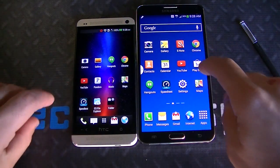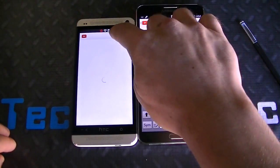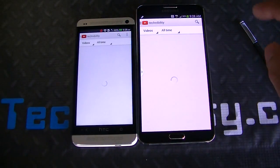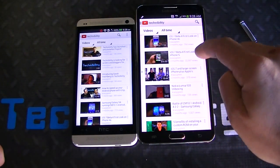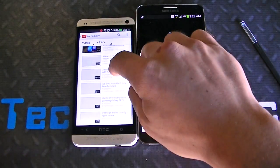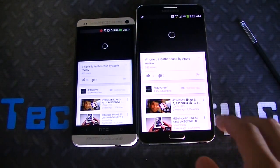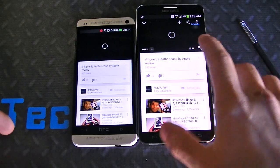Let's watch some video and see what video quality is like on both. I have to say I really like the video quality on the One. I also really like the video quality on the Note 3. Both are just very clean and comprehensive. Of course, when you're dealing with screens of this magnitude, it's going to be clean and comprehensive regardless of how you slice it. So this is the Note 3. Make sure it's on high quality.